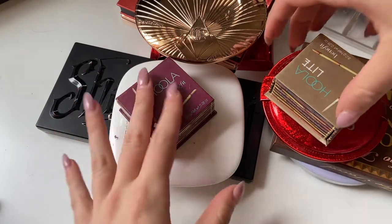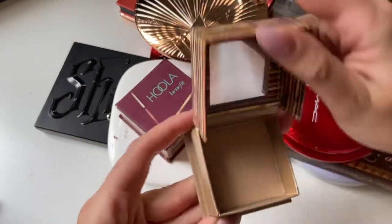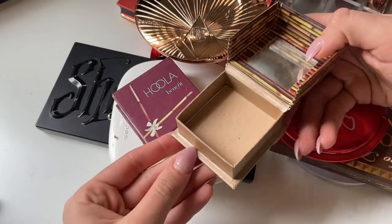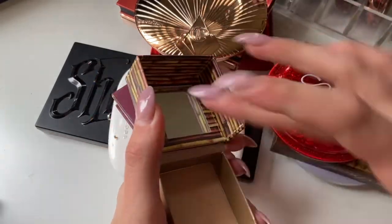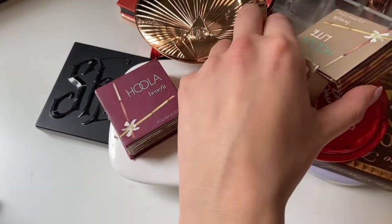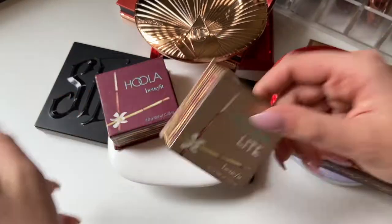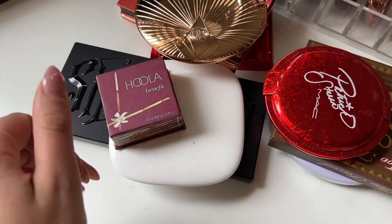Okay, starting out with bronzers. This one I know I'm gonna get rid of. This is the Hoola Light. And this one I used a lot a couple years ago. I don't even know, my nails are so long, I can't even swatch. This is just too light of a bronzer for me. I am very fair, but this is just too light for me. So I'm gonna go ahead and get rid of that one.